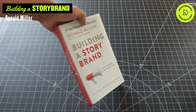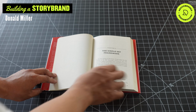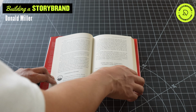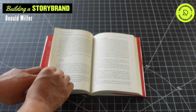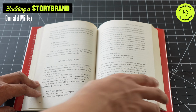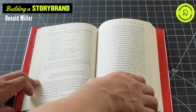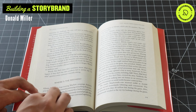Next, we have Building a Story Brand. This book teaches you on the importance of messaging, positioning, and storytelling. It's mainly about simplifying your marketing message so that it resonates with your target consumers. It's a must read if you want to sell brand strategy as a service, as it will help you learn how to help other businesses grow and gain customer loyalty.